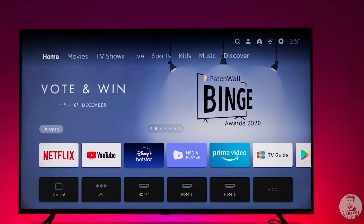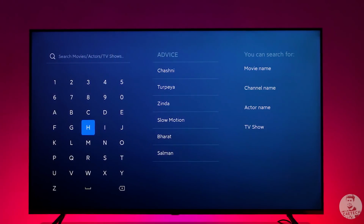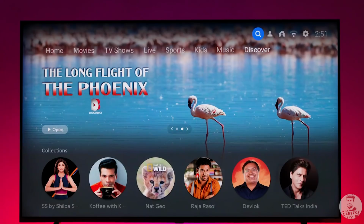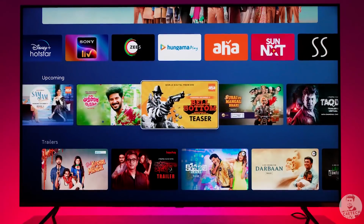Patchwall has also gotten smarter in terms of providing separate categories for different types of content. The universal search seems like a nice idea, and there's even a recommended section for those times when you don't know what to watch. Last but not least, we have a user account. We can sign in through a Mi account, and the recommendations here would be based on our personal watch habits. I think this is a great step since a TV is mostly a family device and each one of us has our own preferences, be it movies or TV shows. Kinda think of it like profiles for Netflix or Amazon Prime.